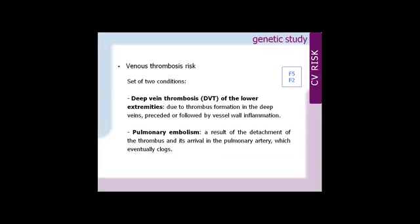So, venous thrombosis risk is a set of 2 conditions. We have deep vein thrombosis of the lower extremities, which is due to thrombus formation in the deep veins, and it can be preceded or followed by vessel wall inflammation. This, we don't know in advance. And this can end up in pulmonary embolism, which is the result of the detachment of the thrombus and its arrival in the pulmonary artery, which eventually clogs.